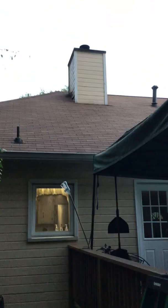Great house though. I mean, if you want to buy a great house in the country, just call us and let us know. They got an amazing lot. You can kind of see the condition of the chimney up here.